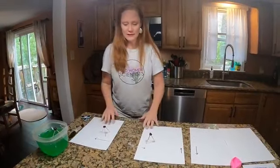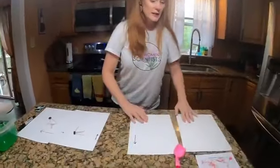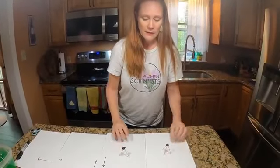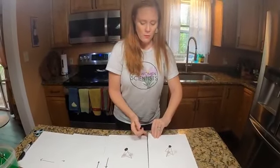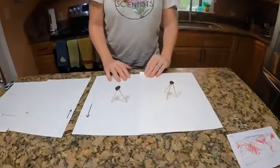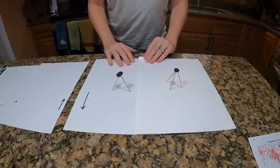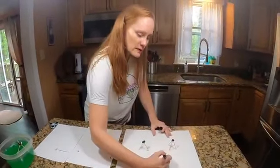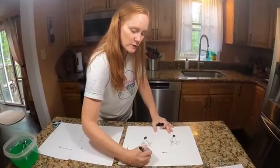Now, let's see another example. Let's get another piece of paper. Put our GPS stations here, like this. What if they're moving towards each other? What happens if they're moving like this? That would be a convergent plate boundary. So that would mean this one is moving this way. This one is moving this way.